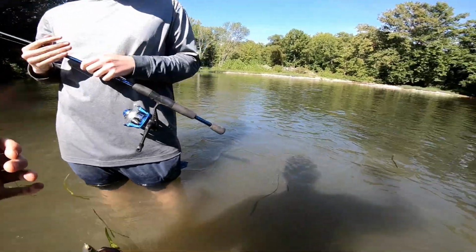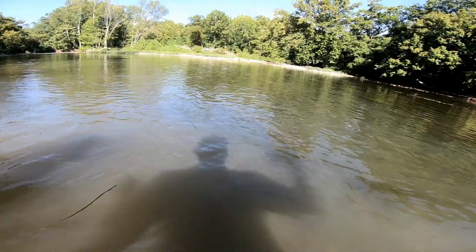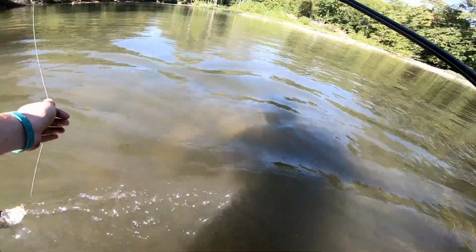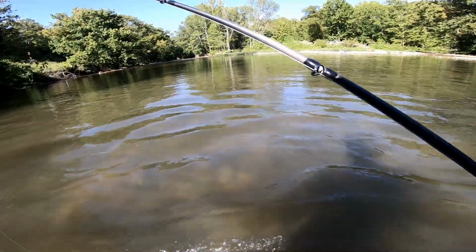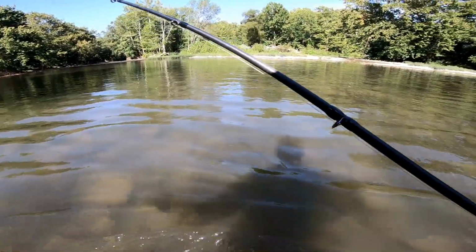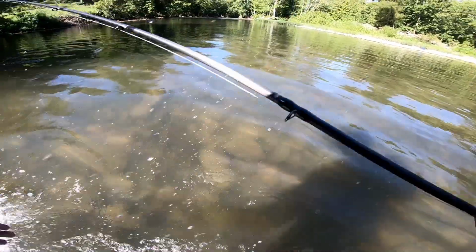Damn, you ripped that boy. Dude, he came up and nailed that thing. I wasn't even looking at my lure. Boys, let's go. Getting him out of this is gonna be fun though, let me tell you. He's got that deep in his mouth right now. I cannot believe that. What a pretty fish, man.